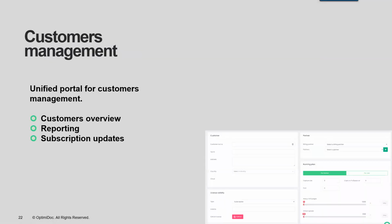How are we going to manage the customers? The complete configuration and the management of the workflows and all of this stuff is still available through the OptimiCapture portal, but the management of the customer licenses, including the reporting and the possibility to update or modify the particular subscription, is available through the OptimiDoc partner portal. Or as I mentioned, if the customer purchases, or if you as a partner, for example, purchase the application through the Xerox App Gallery, you get it automatically and you don't need to manage the licenses through the partner portal.